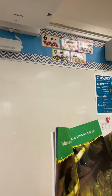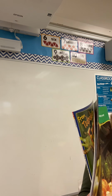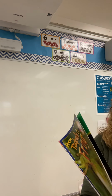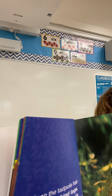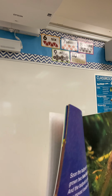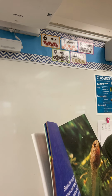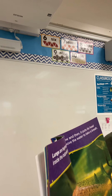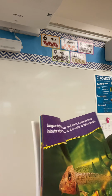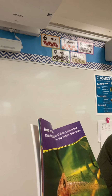Tadpoles eat until they are big. They do not look like frogs yet. Doesn't look like a frog yet. Soon the tadpole has grown hind legs, and hind legs are the back legs, the strong back jumping legs. And the tadpole's gills have moved inside its body, so it starts to change, but it's not a frog yet. Lungs are beginning to form inside the tadpole's body too. Now and then it puts its head above the water to take a breath.